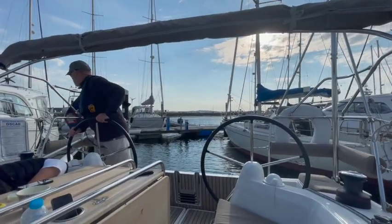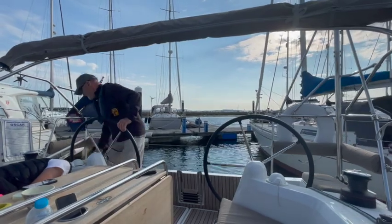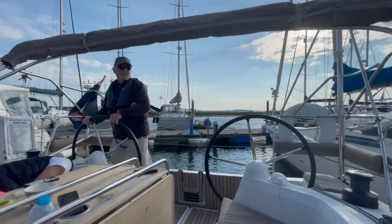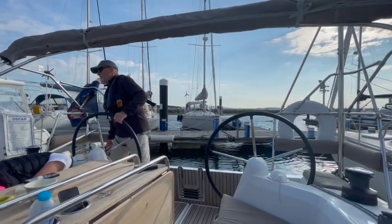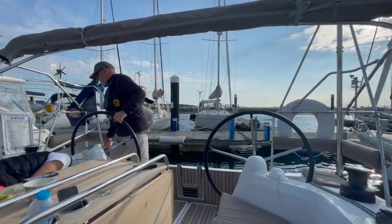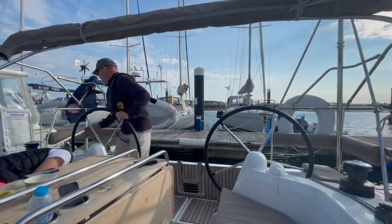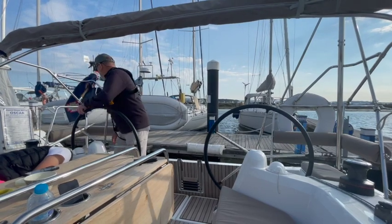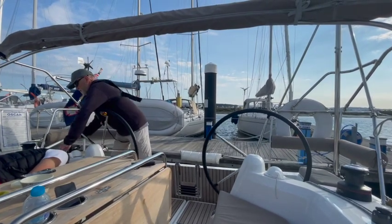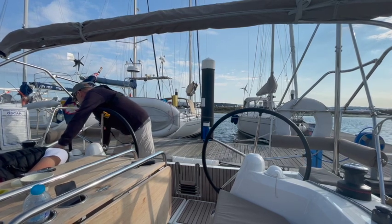There's the line that Jill's going to put on the mid cleat, just going past. She'll let me know once that's on, and all I'm doing now is keeping myself in the middle of that gap so that when the spring line takes hold it'll pull my transom across to the corner. I've gone to idle astern, and in fact now I'm in neutral, but once the spring does start to work I will put it astern to hold it in while I get the line. Once that spring takes hold you'll see the transom move to the left any second now.